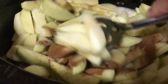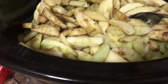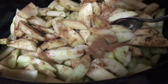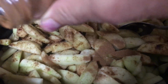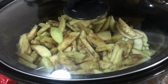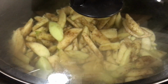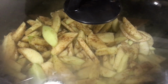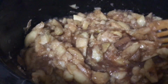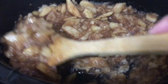And I'm going to mix it all together, and I'm going to sprinkle some more cinnamon on it just because I like cinnamon. I always put extra on my apples when I'm making apple pie. And I'll cover the slow cooker on high for an hour and a half. Then we'll have some hot apple pie. Scoopable. There's my scoopable apple pie. It smells yummy. I wish we had smell-o-vision video here.